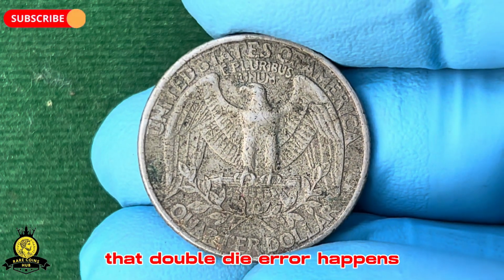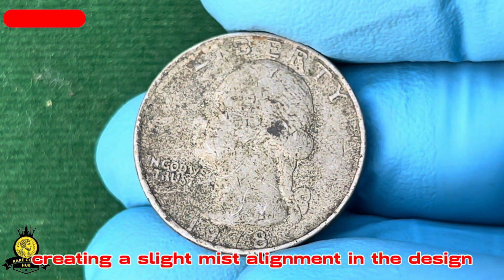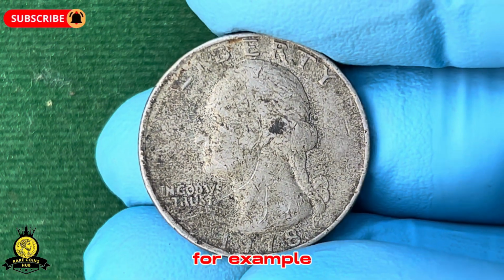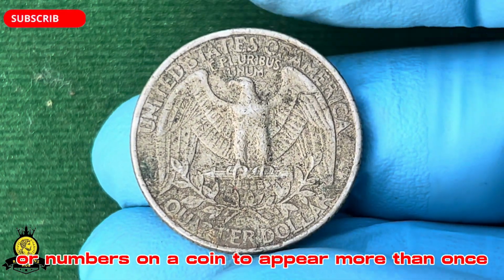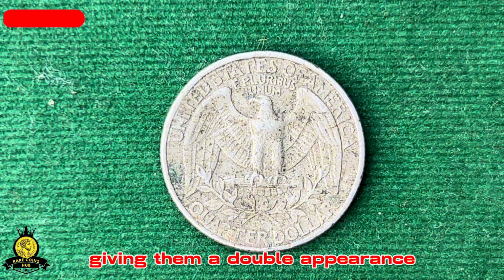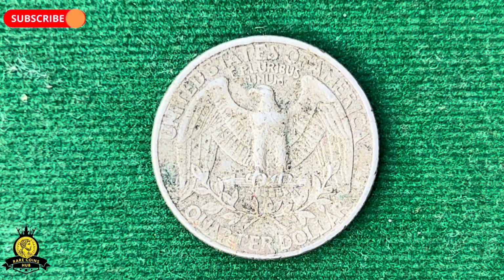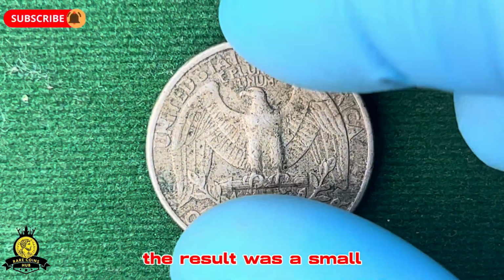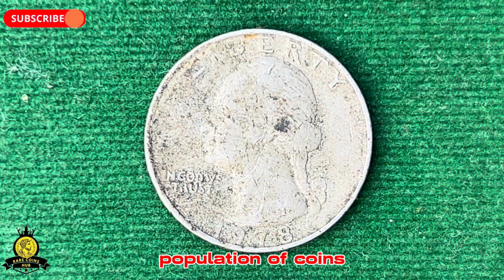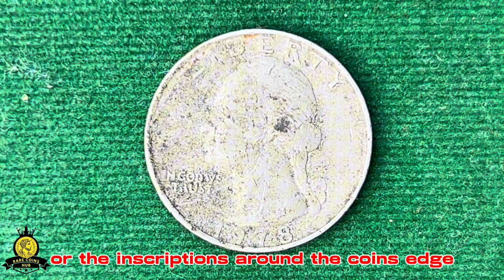The double die error happens when a coin is struck multiple times by the die, creating a slight misalignment in the design. For example, the double die error might cause the letters or numbers on a coin to appear more than once, giving them a doubled appearance. This error is most commonly found in the minting of the coin's obverse, and the 1978 quarter saw a relatively small number of these errors being produced. The result was a small but valuable population of coins that featured a noticeable doubling of Washington's image or the inscriptions around the coin's edge.